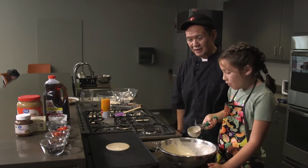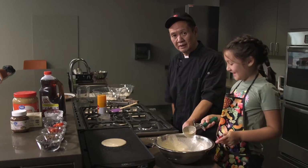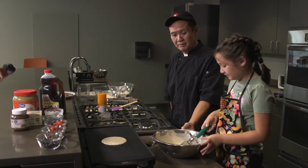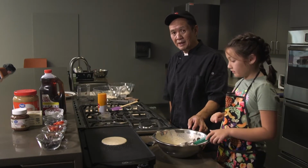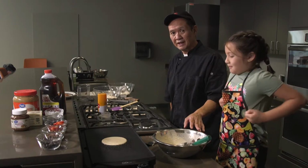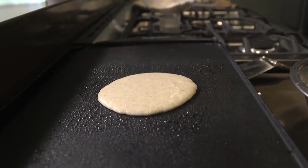And that's good right there. Okay, and also a note to the batter is as soon as you mix it, you want to go ahead and cook it really fast because the baking powder is a quick leavening agent, meaning it releases the CO2 immediately. So you want to cook your batter pretty fast.